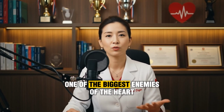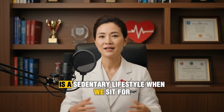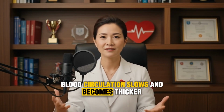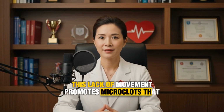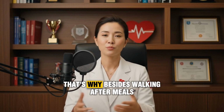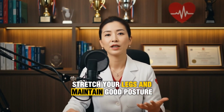One of the biggest enemies of the heart and brain is a sedentary lifestyle. When we sit for hours, blood circulation slows and becomes thicker. This lack of movement promotes microclots that over time can damage the arteries. That's why, besides walking after meals, it's essential to stand up every hour, stretch your legs, and maintain good posture.